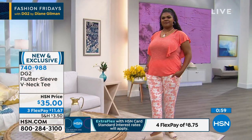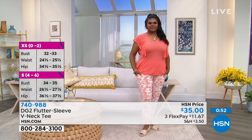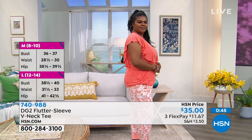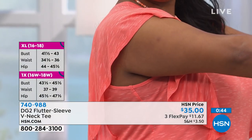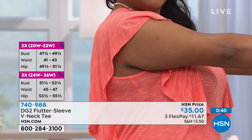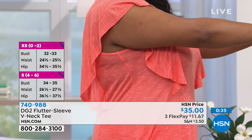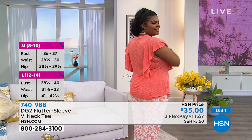And if we could get up off the model's stomach, I don't know why we're focusing there, and just take a look at the underarm. I want to show you how it's sewn so that there is a gusset, so that you are not sacrificing movement. If you could put your arm up. Yeah, so you see you have a high armhole on this. That's nice. And you have that ruffle going front to back, and it's almost like a capelet. So it is very endearing.